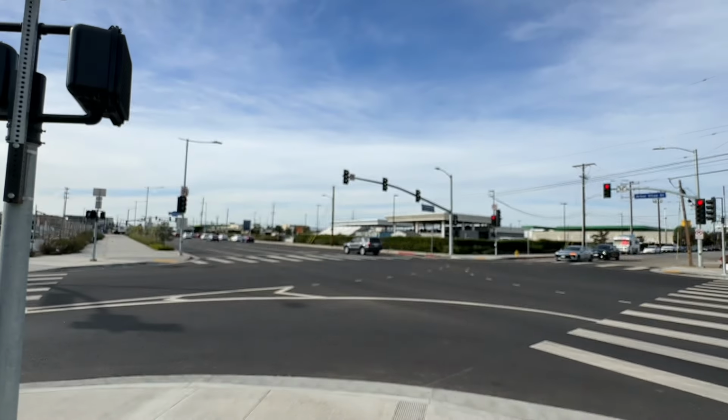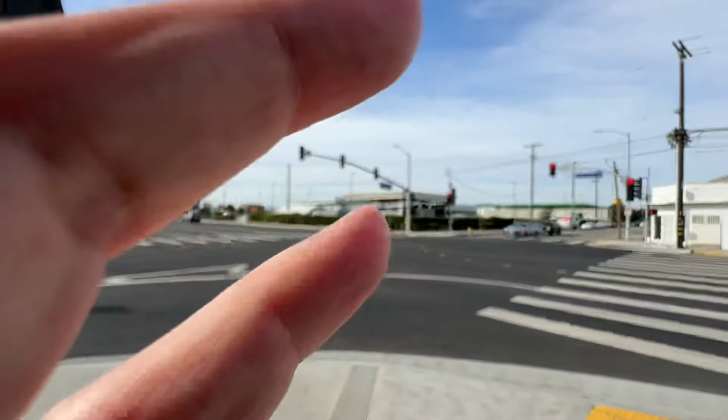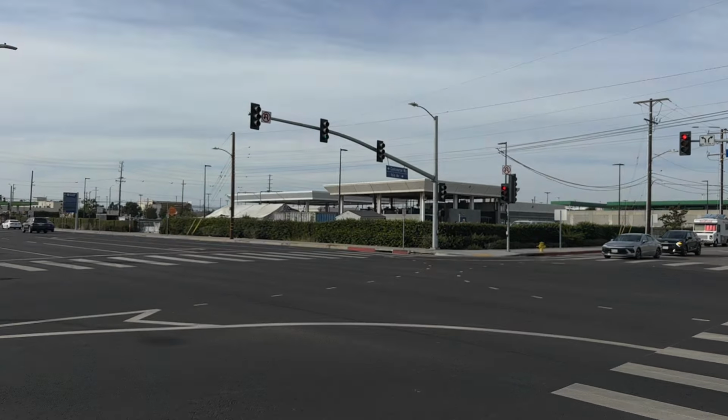Let's take a look at the car rental center, the new one at LAX. Gonna try a live stream here, see how well the signal holds on. And let me flip you guys around here. And there.